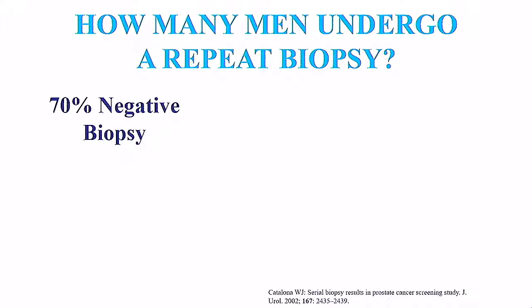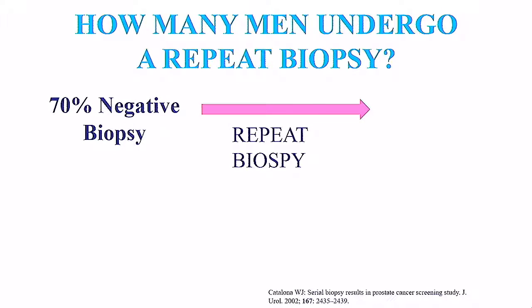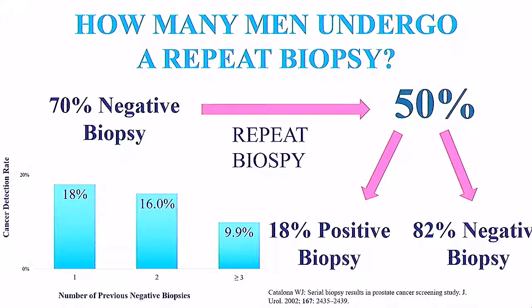Now, if you know, most patients have a biopsy with an elevated PSA. 70% of them can be negative. Do you know how often patients go on to have another biopsy in this paradigm? Well, about 50% of the time, and it's a law of diminishing returns. So every time you have one negative biopsy, you have the next one, you have a less chance of having cancer. And why is that?